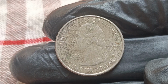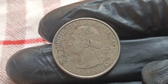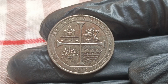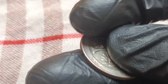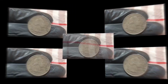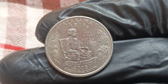As we conclude today's video, remember that the 2019 D America the Beautiful Quarter represents an important year in modern US coinage. While most examples remain worth face value, exceptional specimens with remarkable condition, attractive toning, or genuine mint errors may command significant collector premiums. Always inspect your change carefully because you never know when an ordinary-looking quarter might turn out to be a fascinating collectible. Coin number 2. The 2003 USA State Quarter with the Denver D mint mark in very fine condition.